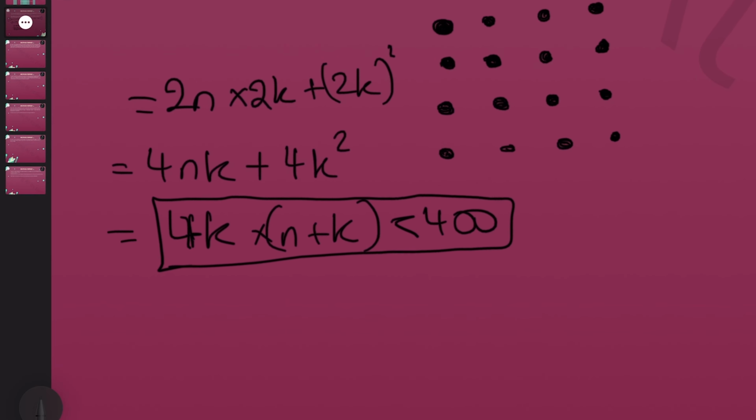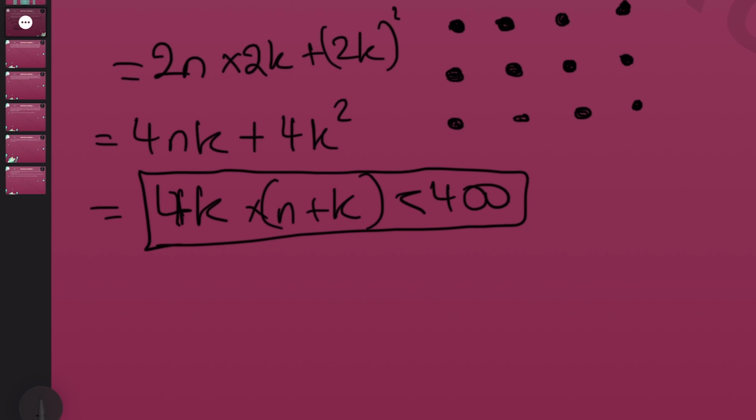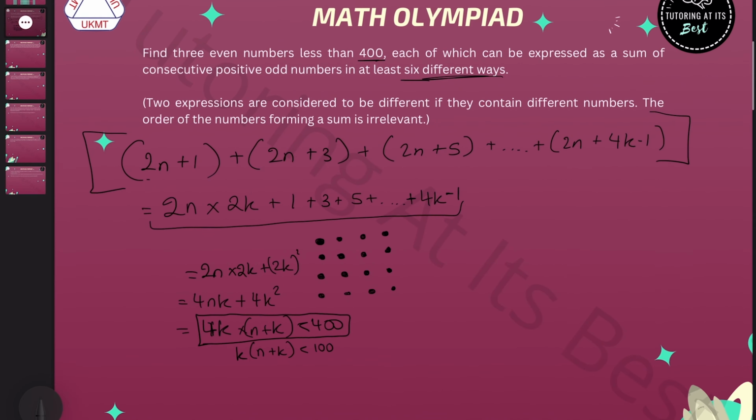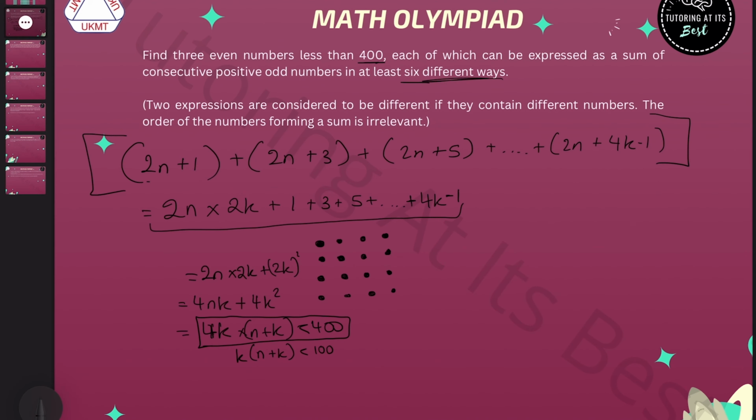Let's remove the 4 to make things a little simpler. I'm looking at k times n plus k, which is less than 100, and I want to rewrite my numbers as k times n plus k in a lot of different ways, so a lot of factors. We're looking for numbers less than 100 that can be written as k times n plus k in six different ways.